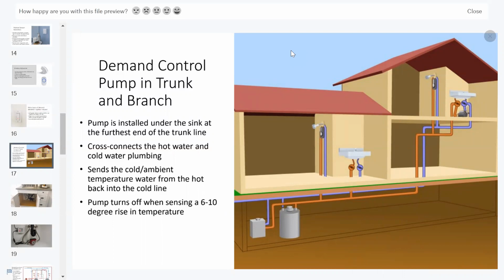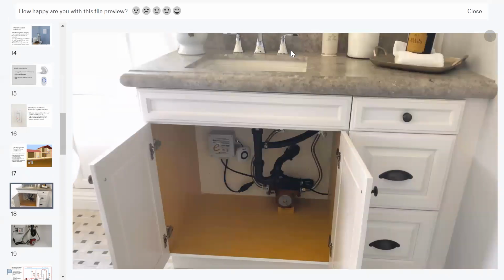Now, the way that this system works is that it's looking for a rise in temperature. When it sees between a 6 to 10 degree rise in temperature, so in other words, if your hot water line was 60 degrees, that pump is going to shut off when it reaches like 66 or 70 degrees, because all it's doing is looking for that temperature rise. That temperature rise indicates that the hot water is just moments behind it. So it's actually turning off the pump before you're sending hot water into your cold water line. By the time the pump shuts off, you have hot water on the hot water side, cold water on the cold water side. So here's some pictures of what it looks like in an under sink kit application.